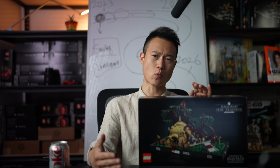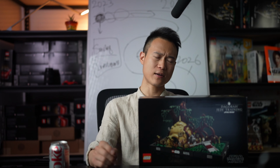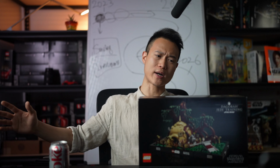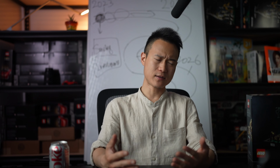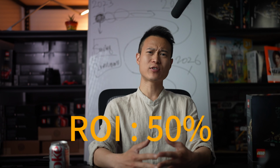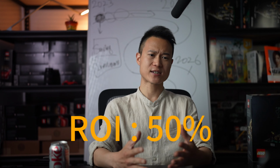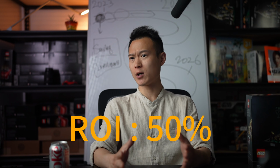Many people do not want to make this move because they don't want to see a loss, or maybe they don't want to see such a small return on investment. So they prefer to hold it longer, even through the end of 2024. However, that is not a good decision. Here's the reason why. For LEGO investment, I will need my capital at year end to buy new sets. And for new LEGO investments, my target average return on investment is about 50%. Different people might have different return on investment targets. Some people will want 30% ROI, some people are looking to double their money in the next year. For me, a realistic ROI is 50%.